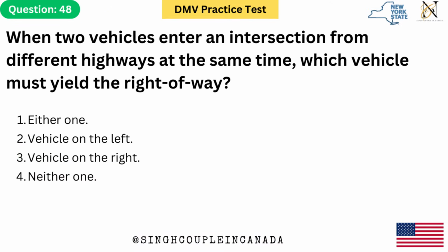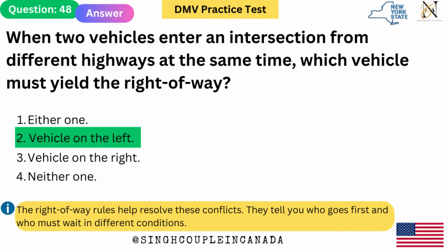Question number 48. When two vehicles enter an intersection from different highways at the same time, which vehicle must yield the right-of-way? 1. Either one. 2. Vehicle on the left. 3. Vehicle on the right. 4. Neither one. The answer is 2. Vehicle on the left. The right-of-way rules help resolve these conflicts. They tell you who goes first and who must wait in different conditions.